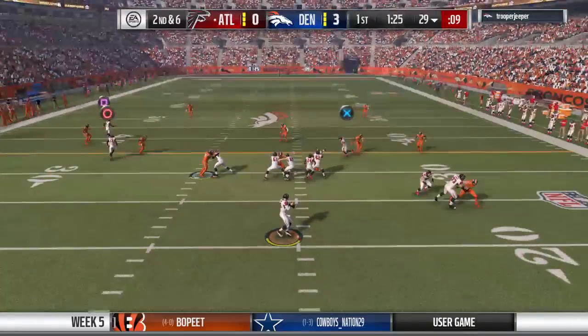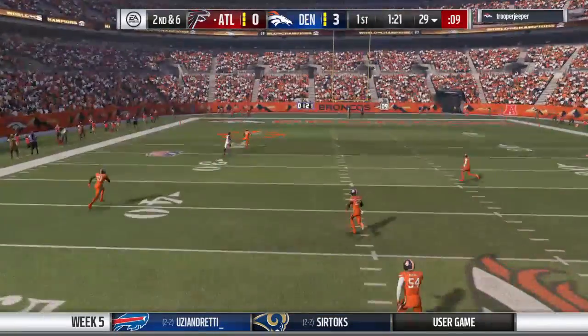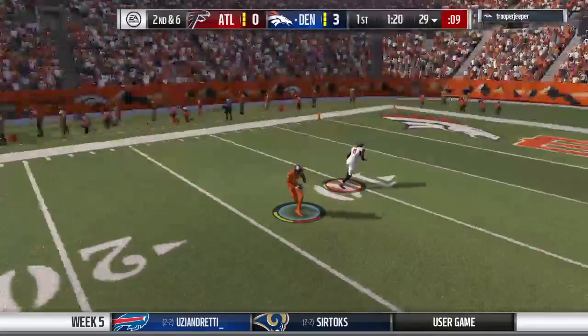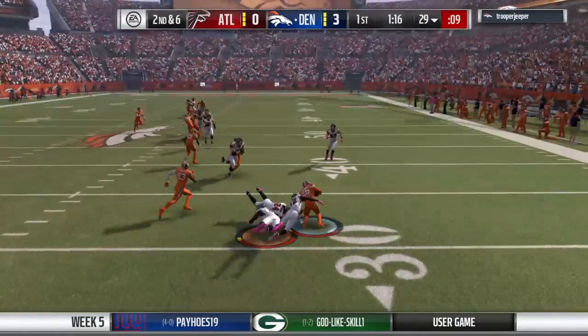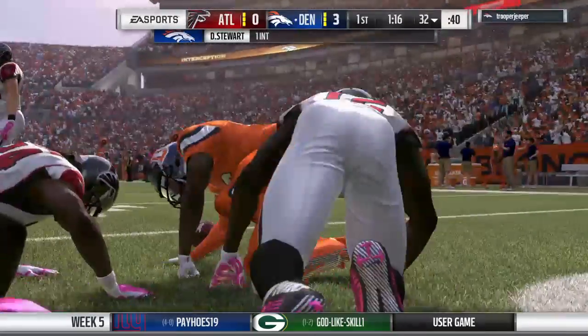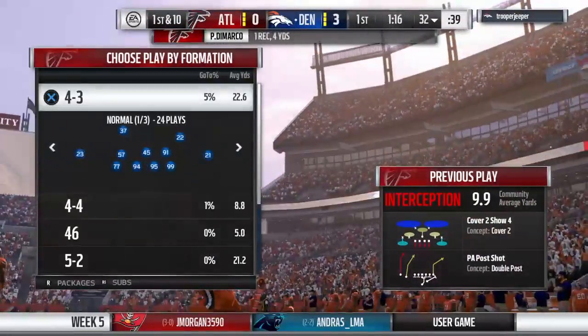On 2nd down, here's Ryan. Finding time. Going for the deep ball. Looking for Jones, and it's intercepted. Picked off by the free safety, Darian Stewart. And he'll get this back to the 32-yard line. And Denver getting set to take the field.